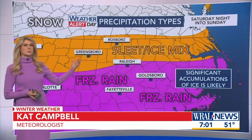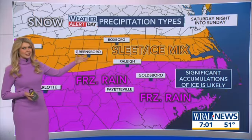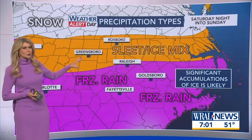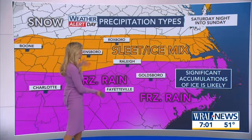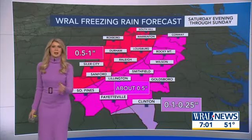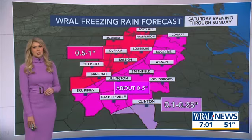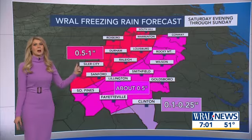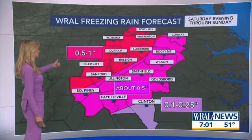You may still see some sleet at the beginning of this event. Maybe if you're lucky, a brief window of snowflakes, but this starts to quickly turn to freezing rain for everybody. South of Raleigh, it's pretty much all freezing rain anyway, but from Raleigh north, you may still see a little bit of sleet at the onset. The freezing rain is what's going to be the bulk of the precipitation, and it's going to be the problem. That's why we're going with the WRAL freezing rain forecast map for this ice storm.